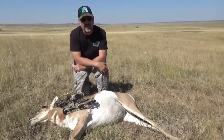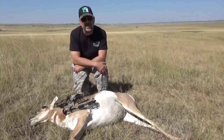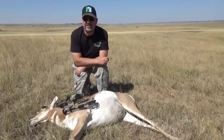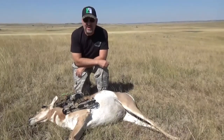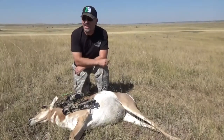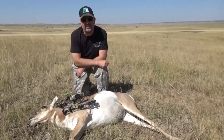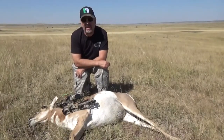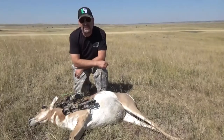It's day 3, and this was the 3rd stalk of the day. Found a great group, and they're just starting to come into the rut. The bucks are getting their harem of does together, and we found this doe. She hadn't got with that buck yet, so we were able to put a short stalk on her, get about a 55-yard shot, and luckily the Lord blessed us with this harvest.